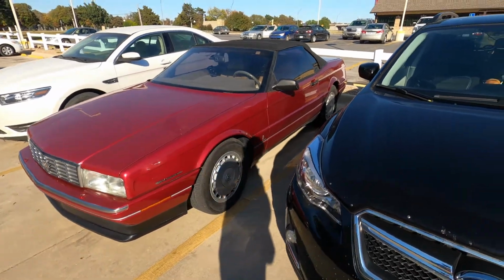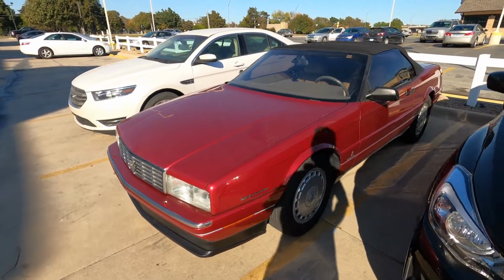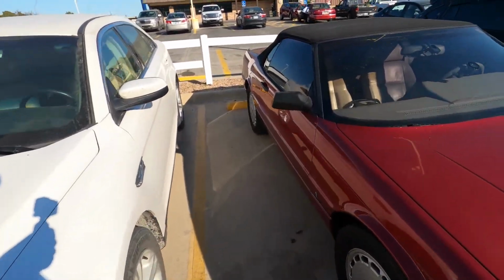Greetings everybody, here we are back at our hotel after driving all the way down here to the Wizard shop to pick up the cheapest Cadillac Allante for sale in the US. And it did not take long for us to break it.